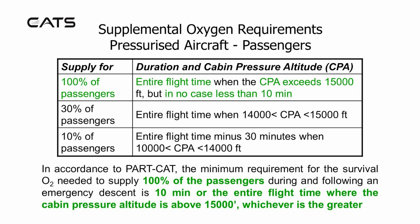In accordance with Part CAT, the minimum requirement for the survival oxygen needed to supply all of the passengers during and following an emergency descent is 10 minutes, or the entire flight time where the cabin pressure altitude is above 15,000 feet, whichever is the greater.